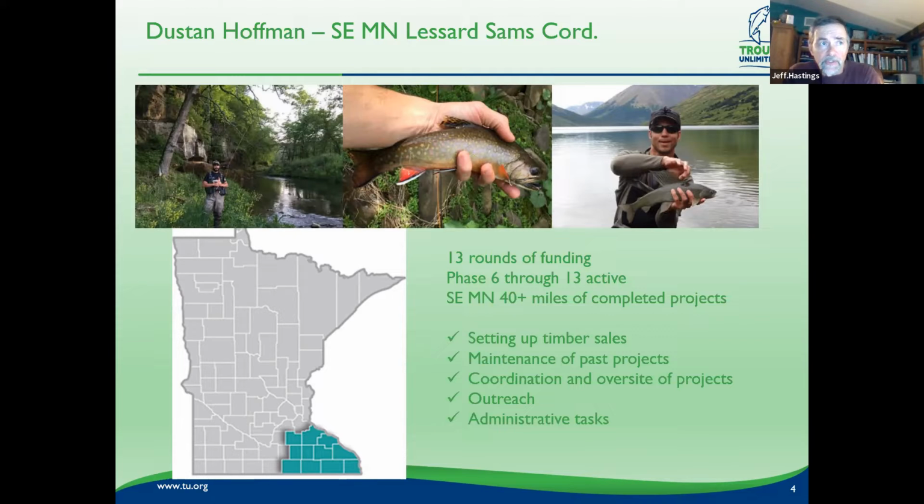So Dusty, he's going to take over this as much as he can. He's kind of going back and looking at the 40 miles that we've already installed. He's setting up some timber plans along the riparian corridor. He'll be doing the outreach and so forth. And he'll be primarily funded, probably 95% funded through the Outdoor Heritage Program. What a program that program is over in Minnesota.